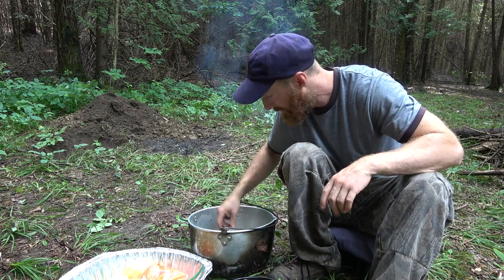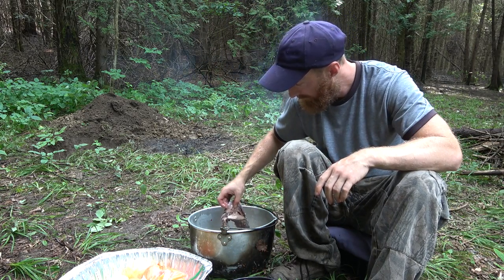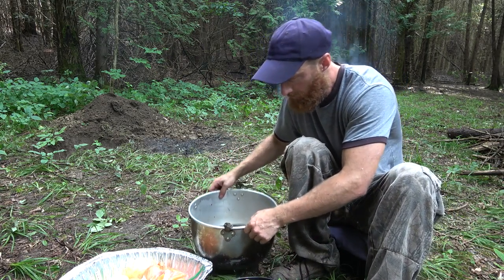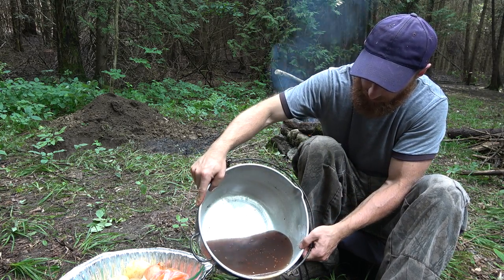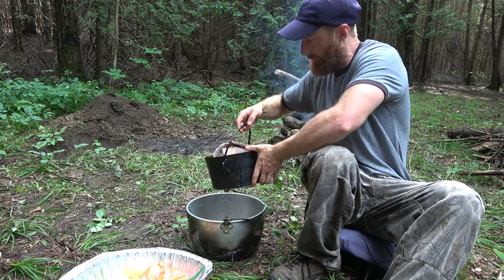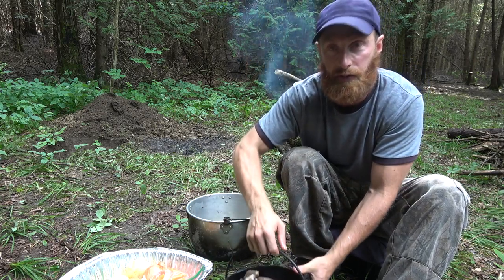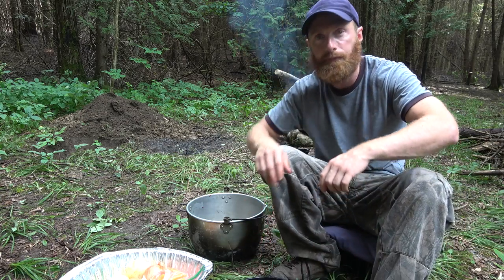It actually smells pretty good, which is encouraging. And it is becoming tender. You can see how the meat's all starting to fall apart already. So we're only going to add a cup of this as our reserve, a cup or so. It's probably a little much. And the rest is going to be filled with hot water, and then we're going to boil that off, and then we'll add our ingredients after.